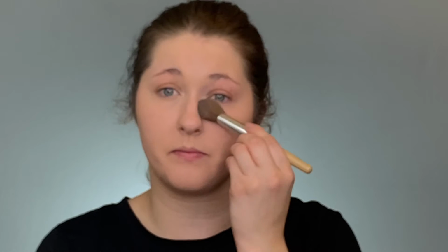I don't use lots of powder. I dip into the powder and then tap a lot of it off because I just want the bare minimum to set that, because I don't want it to look powdery or cakey. And what I always like to do, and this is something you can do if you have a hard time keeping your makeup in place, is bake it. You just apply the powder directly to the spot you want your makeup to stay longer, which for me is my nose.